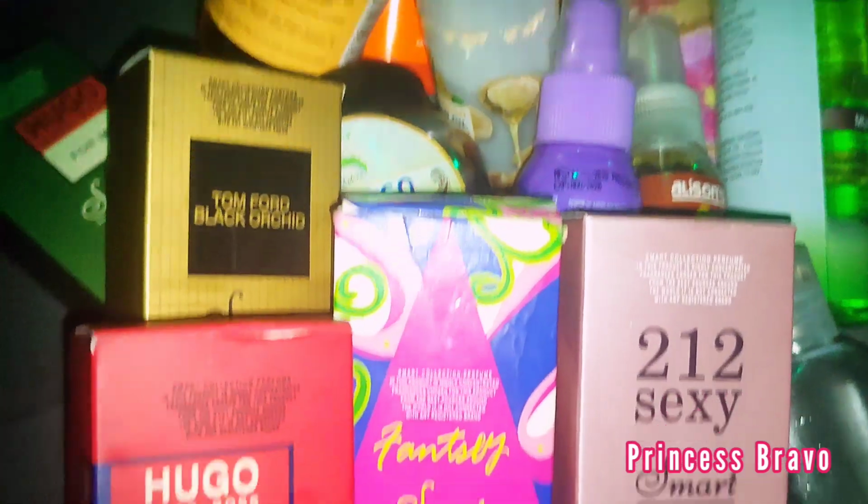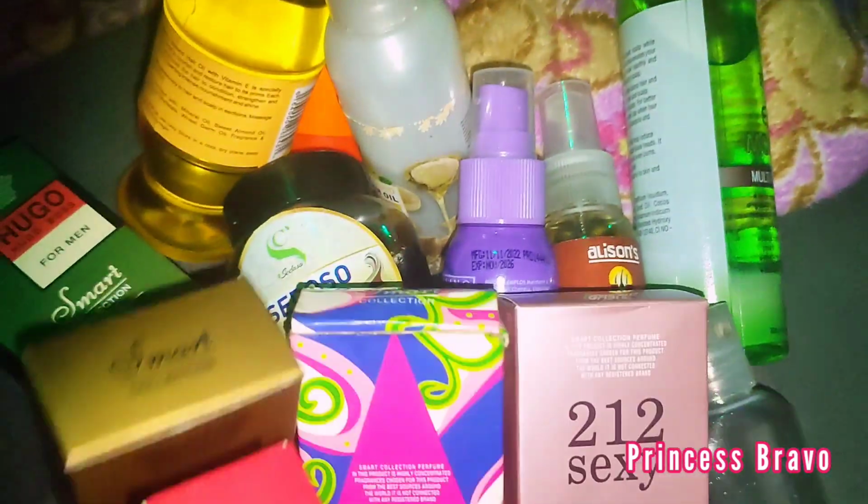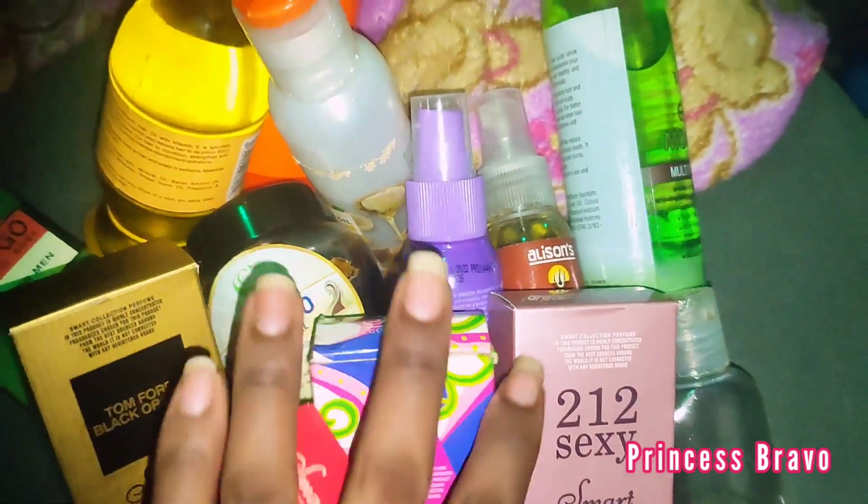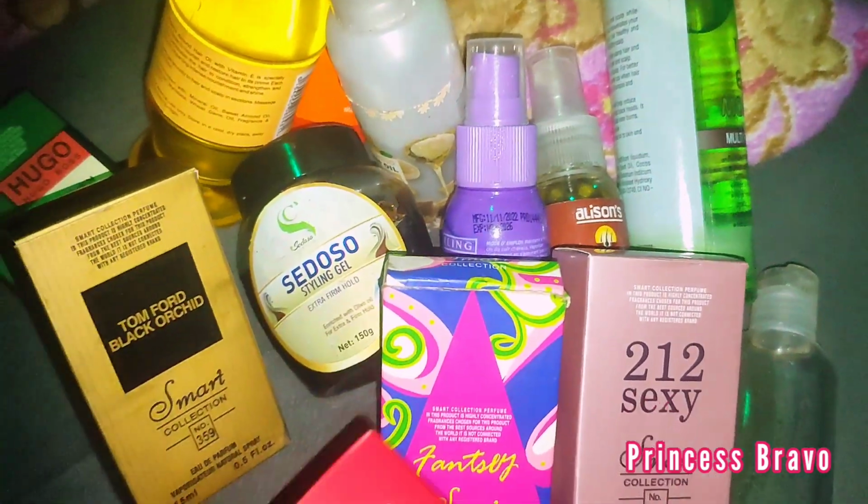So yeah, those are all the products that I wanted to show you guys. They're not so many, but yeah, it's a great addition to our beauty care and maintenance.